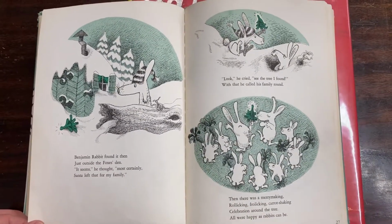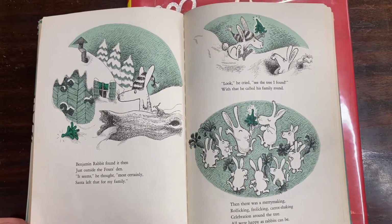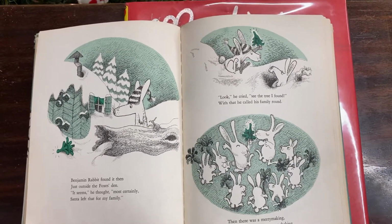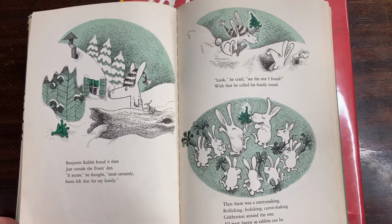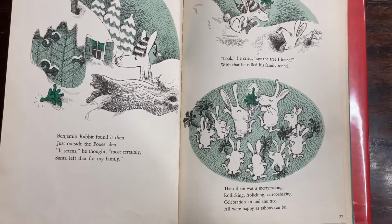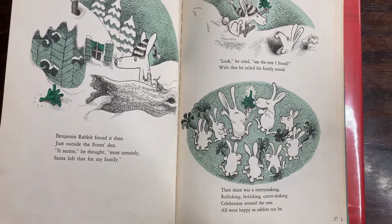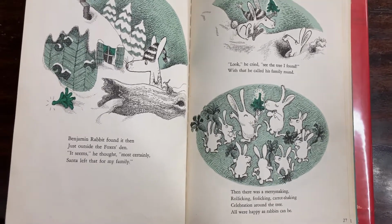Benjamin Rabbit found it then, just outside the fox's den. It seems, he thought, most certainly Santa left that for my family. Look, he cried, see the tree I found? With that he called his family round. Then there was merrymaking, rollicking, carrot-shaking, celebration around the tree. All were happy rabbits can be, as happy as rabbits can be.